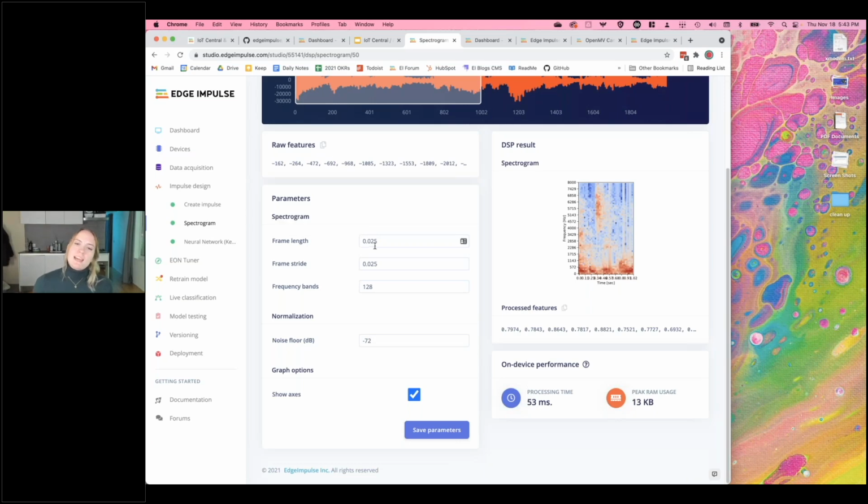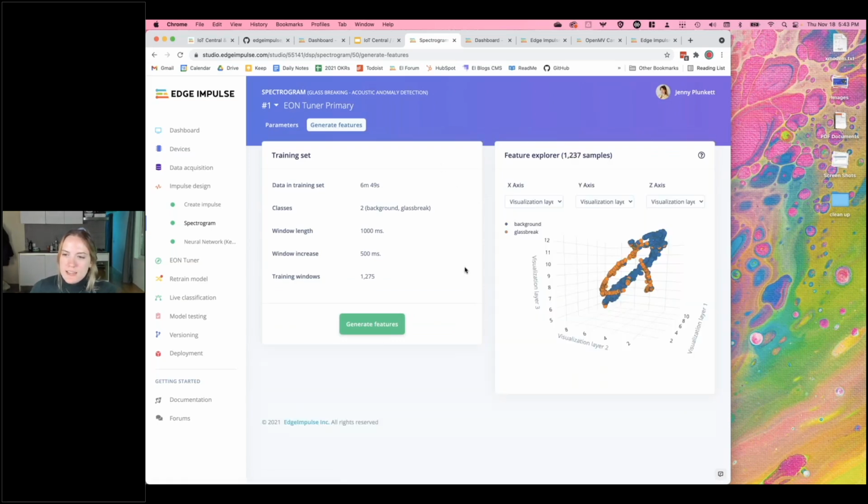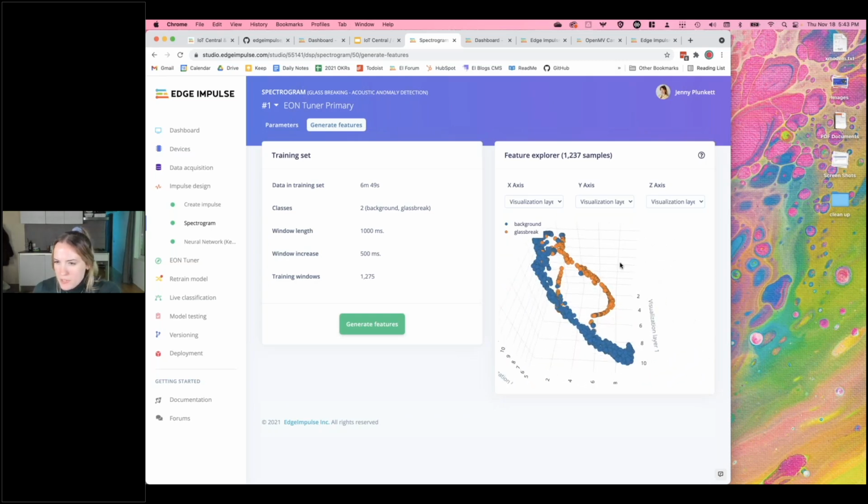Most of the time I just leave these as the default because we have a pretty good analysis of what needs to be done for each pre-written DSP block, but you're also able to edit these in whatever way you see fit. And then we click Save Parameters. Then we go to the Generate Features tab, and this takes all of our raw data, passes it through the Python snippet that I have for the spectrogram block, and outputs this 3D feature explorer here on the right.